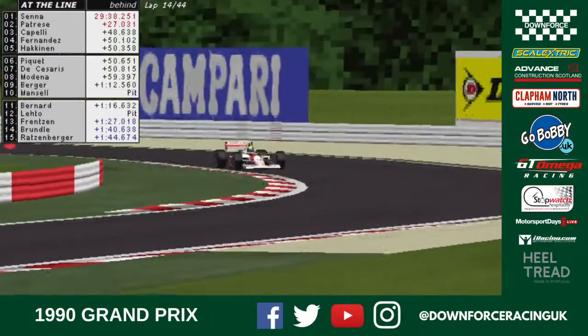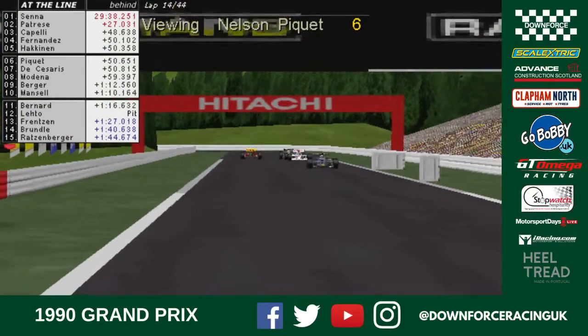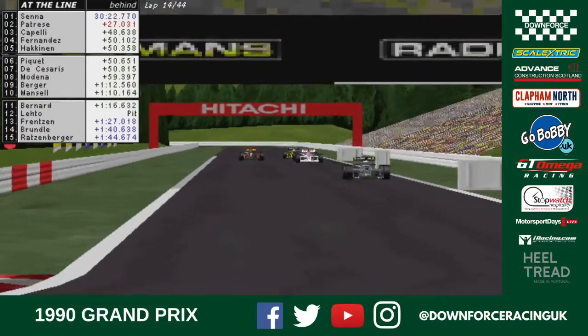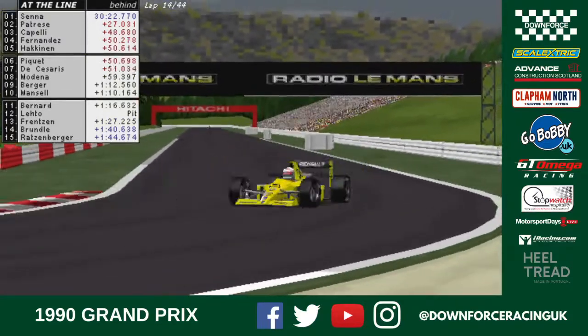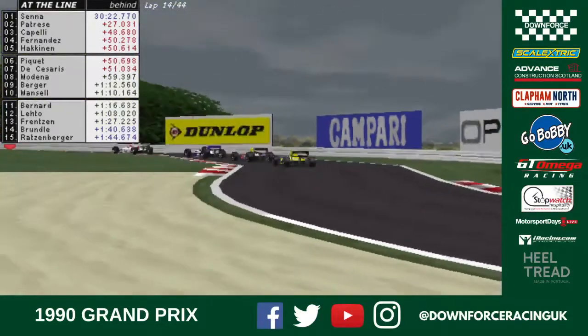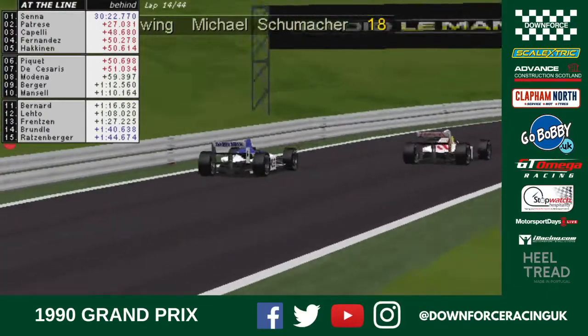So Berger goes through, and he will take ninth place away from Mansell. But here comes Piquet, making his bid on Mika Hakkinen's Brabham. Capelli is still there in third. Piquet has another think about it, dives up the inside of Hakkinen, and he then has to yield. There's no way through. But Senna is still having a good race.